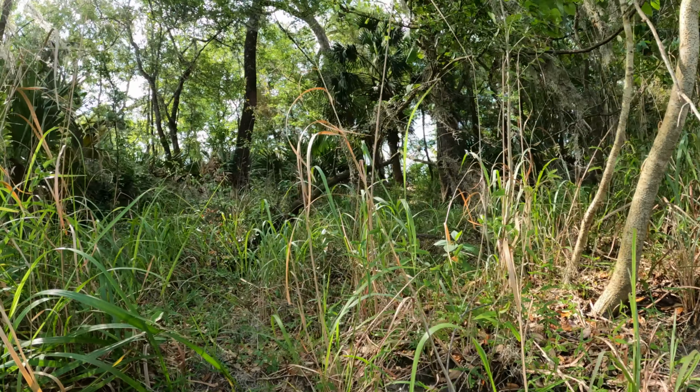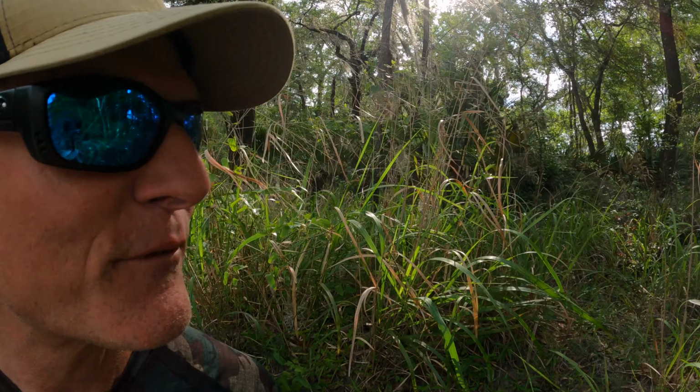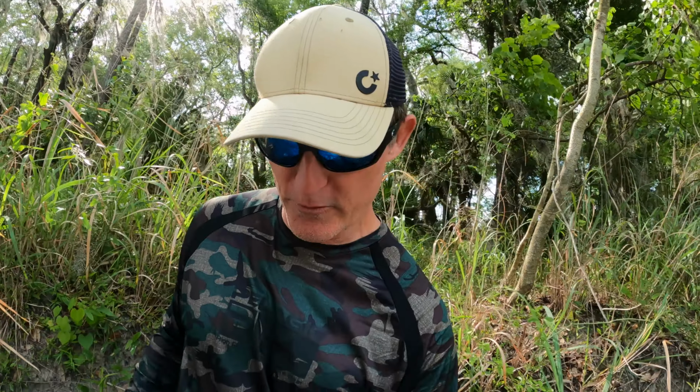I love walking in the woods after a good day of diving, but in a situation like this, where you see all of this tall grass, that's tick country. And I can guarantee that if I walk through that, I am gonna have little seed ticks all over me. And that's not a good thing.